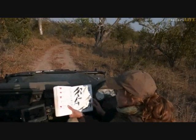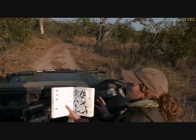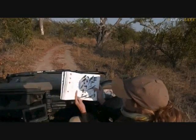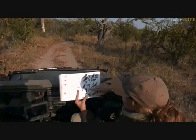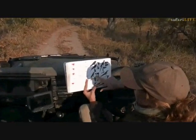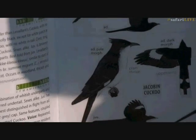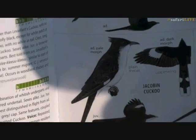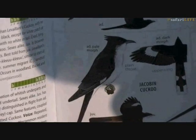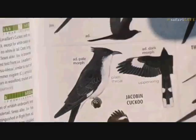We did see something quite interesting that I've been seeing the last few days, but unfortunately they don't sit still and they carry on flying away. So we saw a Jacobin cuckoo, this one over here. This is a species of bird where the parents parasitize the nests of other species of birds, and then they lay their eggs in there, and the host species, in this case the arrow-marked babbler, is the one that will raise the chicks. So the parents of this one don't really raise the chicks.